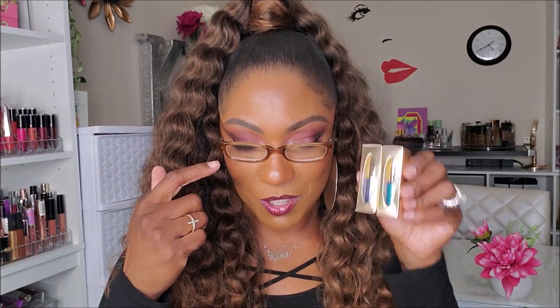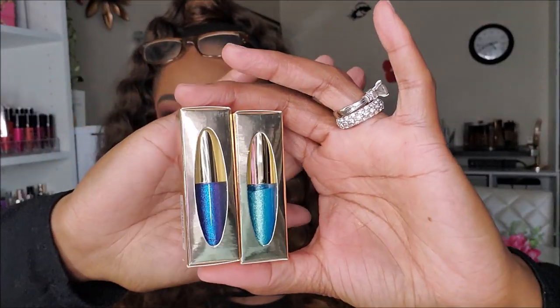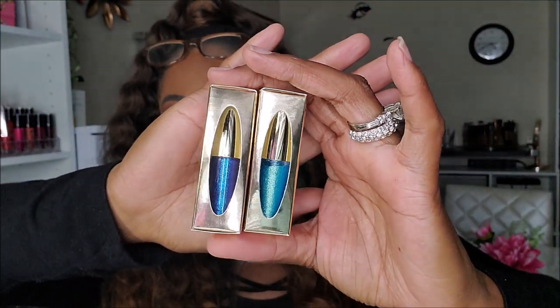I also picked up a couple of these beautiful eye toppers. They're eye lights. Yeah, these are like eyeshadow toppers. Oh my gosh, look at these colors, y'all. I'm not gonna take them out. So pretty. Okay. And like, I needed any more brushes. I picked up two brush sets.